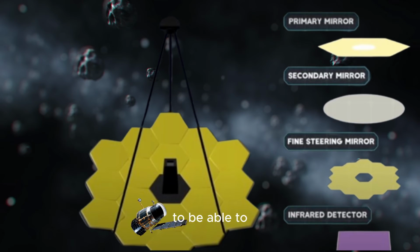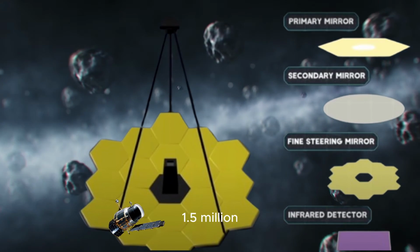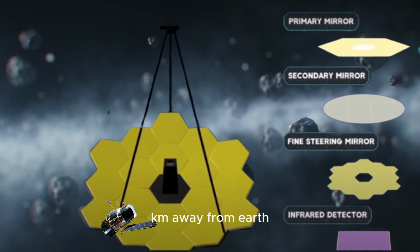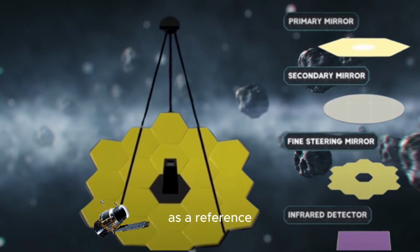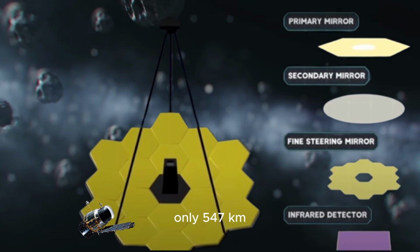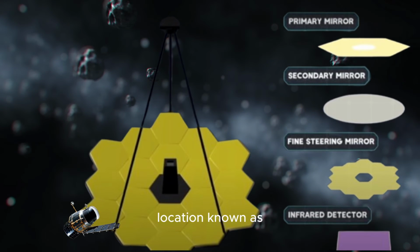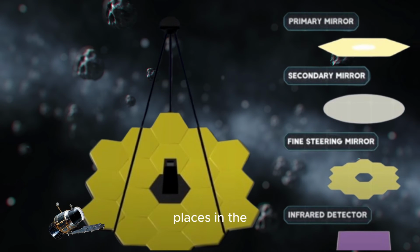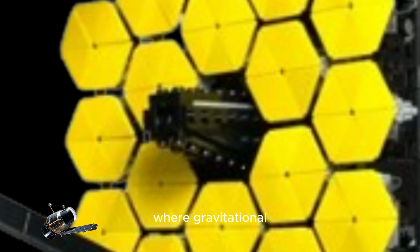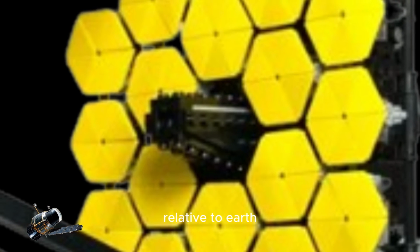For the sunshield to be able to hide the telescope from the sun, the moon, and Earth simultaneously, the JWST has to be 1.5 million kilometers away from Earth. As a reference, the Hubble Space Telescope was only 547 kilometers away. The James Webb Space Telescope will travel to a special location known as Lagrange Point 2. It is one of the 5 places in the solar system where gravitational forces allow objects to remain in a fixed position relative to Earth.